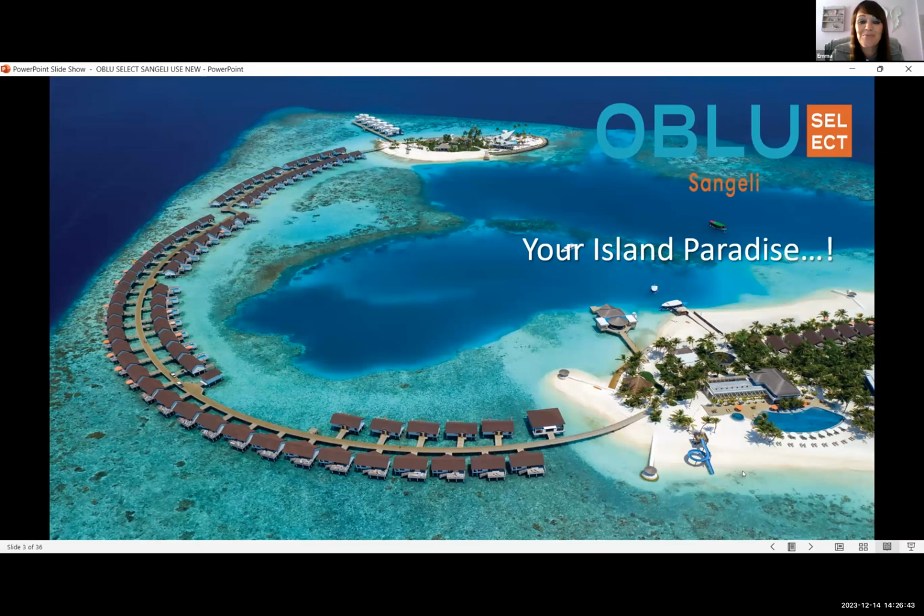So there is some water-based fun there. And we also have this stunning house reef. So the reef is amazing for snorkeling for everybody. So everybody can go out there. You can snorkel straight from the beach or straight from the water villas. You can see the drops just here from the ocean. So really, really stunning to go snorkeling.